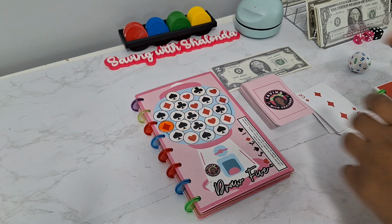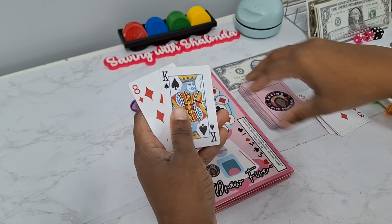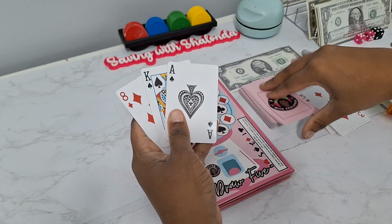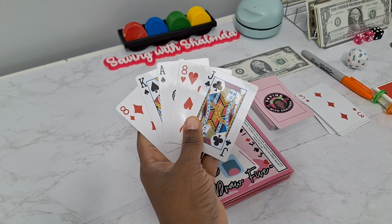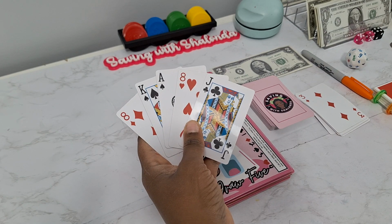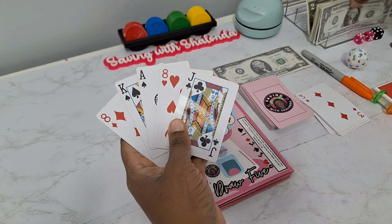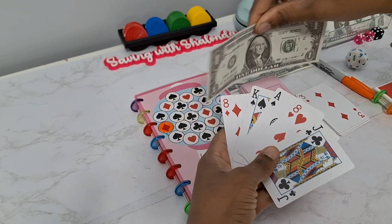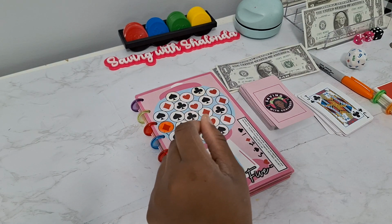Okay, so that's that one. Let's do the next five cards. Okay, so based on this hand here, our majority is a spade. We got two spades and one of everything else. So that is going to be for black suits. We're going to save an additional dollar, and we're going to color in a spade icon, gumdrop.